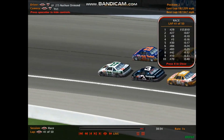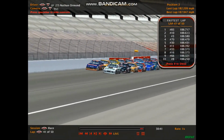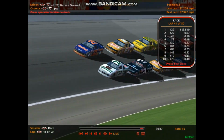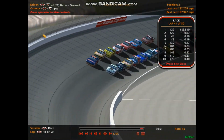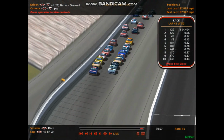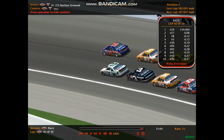153.81 miles an hour, the average speed so far after 40 laps. And the fastest lap of the race so far, set by Stephen Colon at 188.717 miles an hour. But Fitzwater is not giving up on the outside lane here as he gets back around Ormond, and he leads that lap here. We saw Keith Batson do that just a few minutes ago.